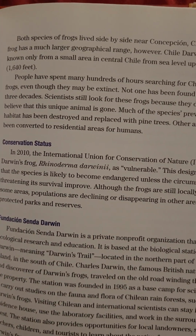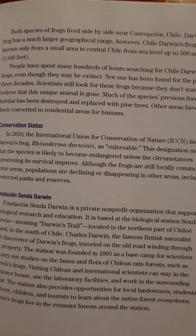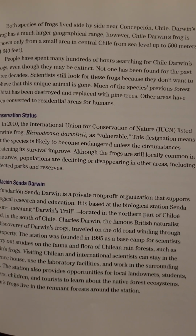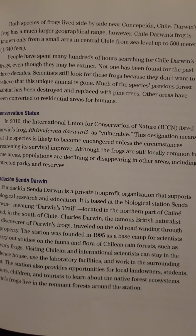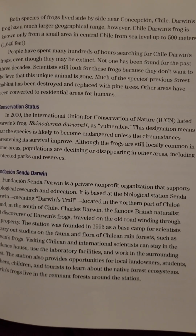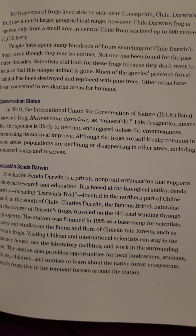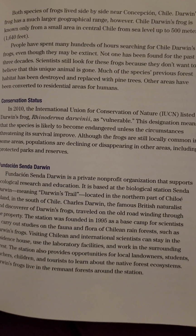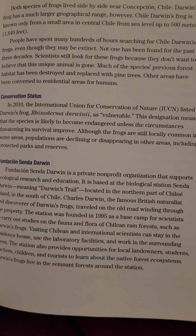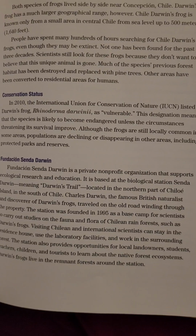Both species of frog live side by side near Concepción, Chile. Darwin's frog has a much larger geographical range, however. Chile Darwin's frog is known only from a small area in central Chile, from sea level up to 500 meters, 1,640 feet. People have spent many hundreds of hours searching for Chile Darwin's frogs, even though they may be extinct. Not one has been found for the past 3 decades. Scientists still look for these frogs because they don't want to believe that this unique animal is gone.